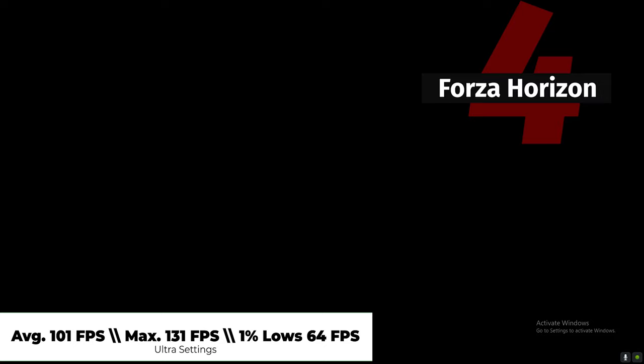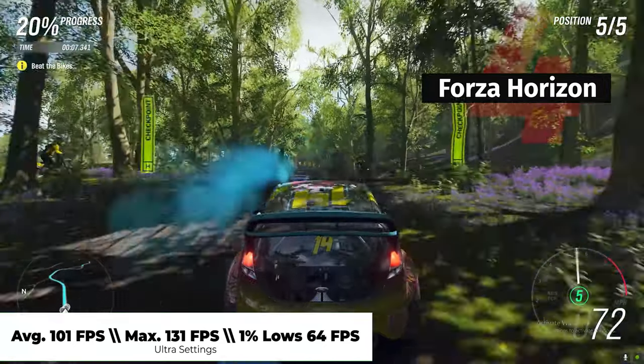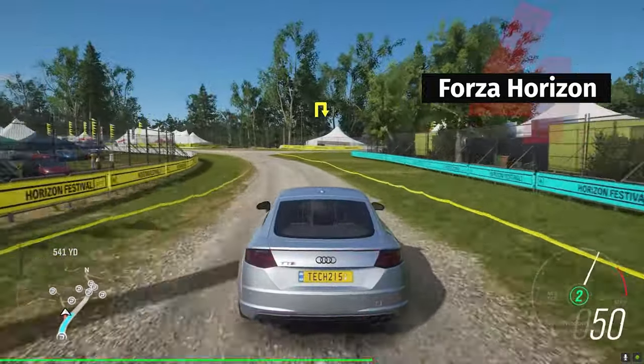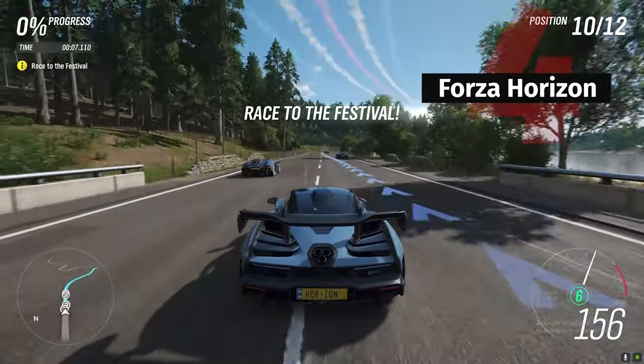Next up, another Microsoft title, Forza 4. I played this game for an hour. For some reason, I couldn't get my Afterburner to work, but I ran the in-game benchmark at ultra settings and got an average FPS of 101 with a minimum of 86. Another winner for the GTX 1660.